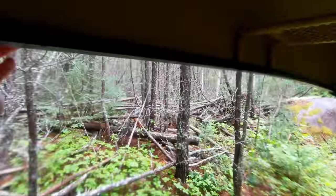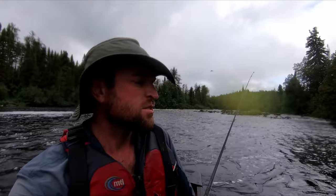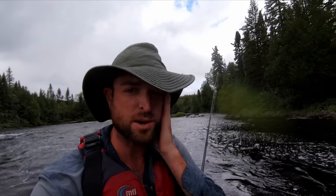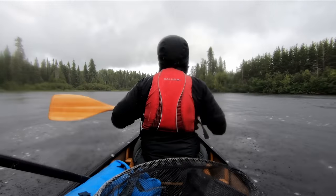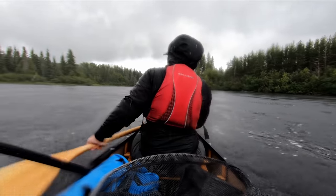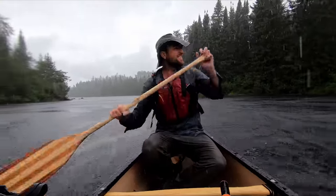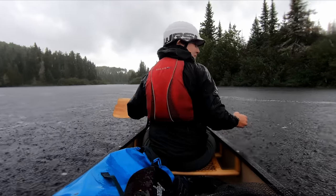Portage goes through an old burn. Can still see remnants of it. Through what should be the nastiest part of our day, onto hopefully some runnable rapids. Oh, that's keeping my noggin dry. Coming down now.